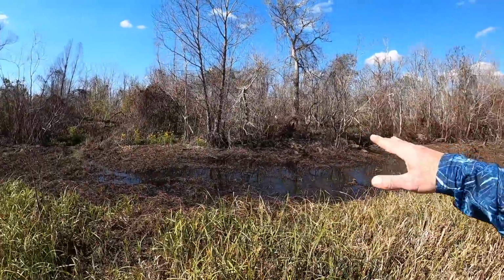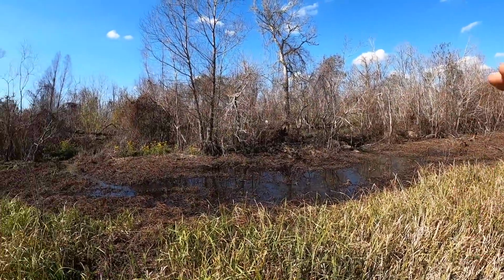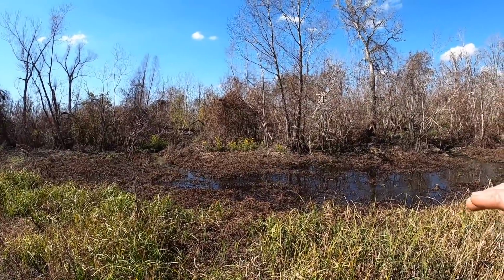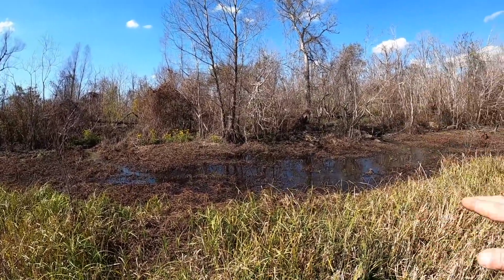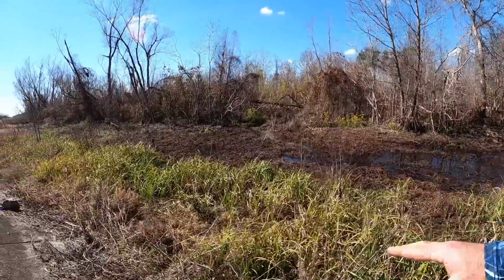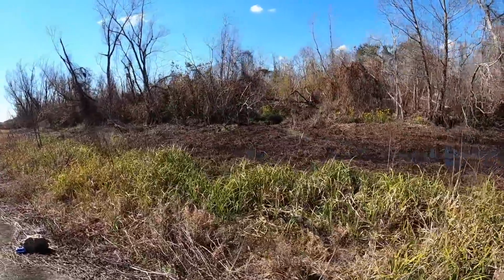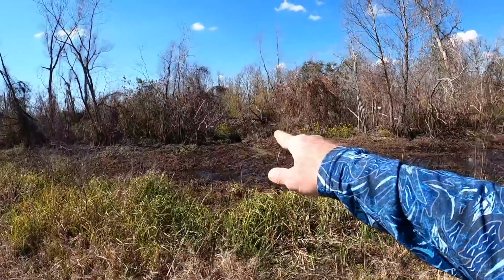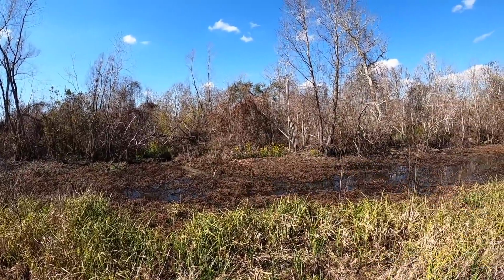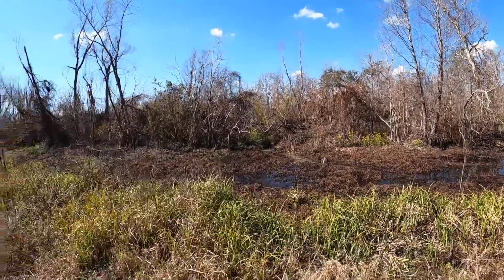Now, I don't know what created this area, but every morning when I come by here, I've seen beaver, I've seen nutria, I've seen river otter in here. This morning I saw nutria. It could be a beaver pond. It's just a low swampy area, but the critters come swimming through little cuts like right there. And you see how it's muddy right in there, and that's because they're going through there a lot.